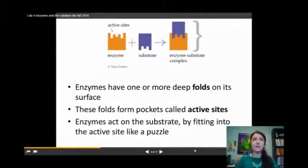I also think of it sometimes, because I'm diabetic, I think about insulin and the way insulin acts on the sugar molecules. It's like a lock and key. The insulin unlocks the sugar molecules, making them available for energy sources within my body.